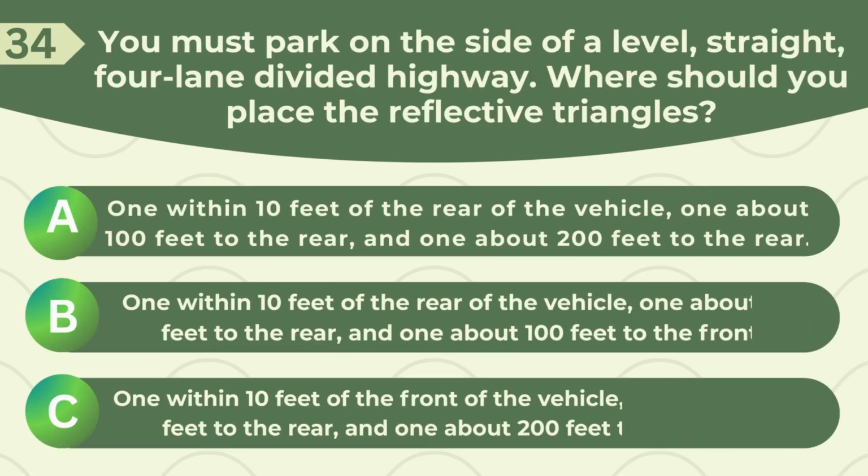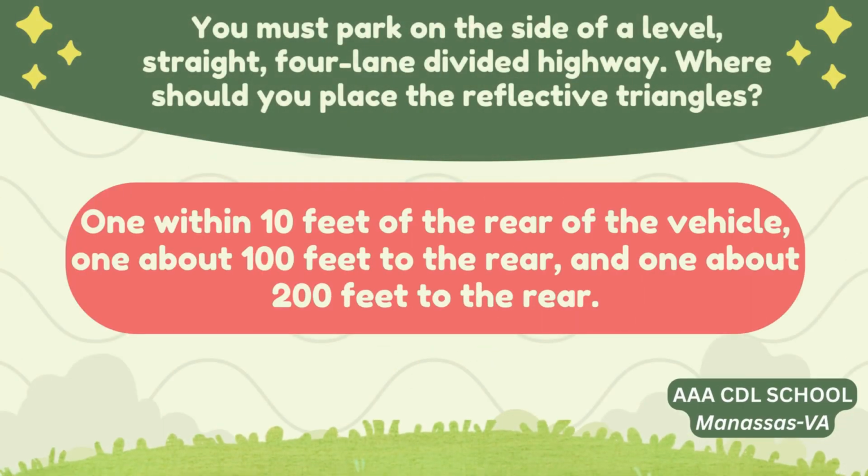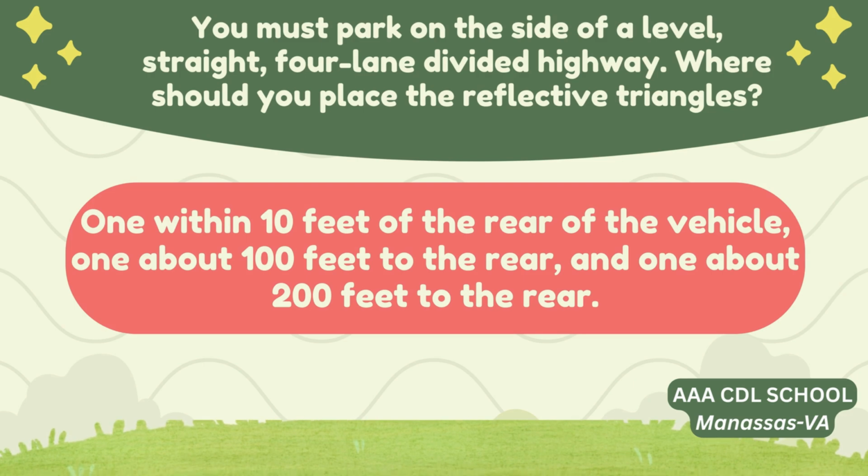You must park on the side of a level, straight, 4-lane divided highway. Where should you place the reflective triangles? A. One within 10 feet of the rear of the vehicle, one about 100 feet to the rear, and one about 200 feet to the rear. B. One within 10 feet of the rear of the vehicle, one about 100 feet to the rear, and one about 100 feet to the front. C. One within 10 feet of the front of the vehicle, one about 100 feet to the rear, and one about 200 feet to the rear. Correct answer: one within 10 feet of the rear of the vehicle, one about 100 feet to the rear, and one about 200 feet to the rear.